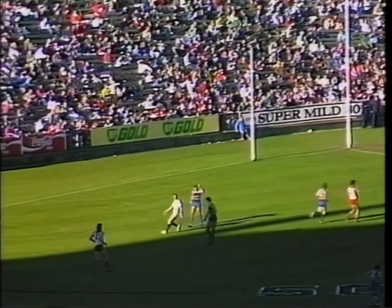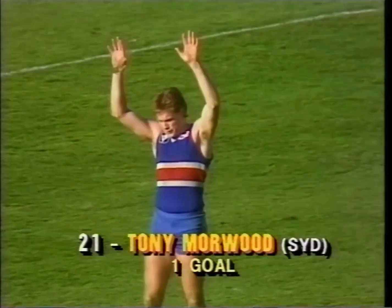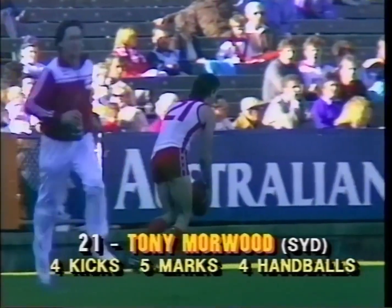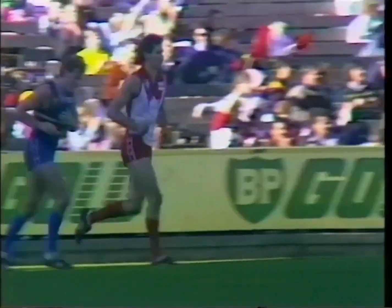40 metres out. Well, he may not even be 40 metres out. But a fairly severe angle. And boy, did the Swans need a goal. They trail by 17 points. Very close to half-time. Morwood comes in and shoots for goal. It's a beautiful kick by Tony Morwood. Straight through the centre. And the difference now 11 points.